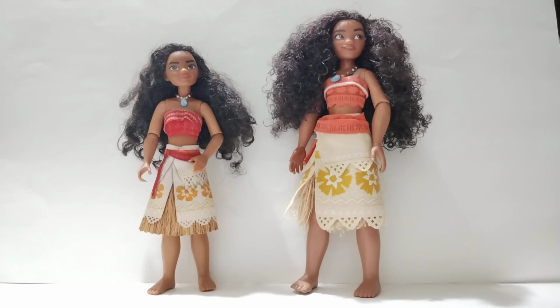I'll take knee joints over almost any other kind of joints almost any day, because I think this 2016 Moana is so much easier to pose. I've taken a picture where she's sitting or on her knees, and it's so much easier to do because of the larger range of movements.